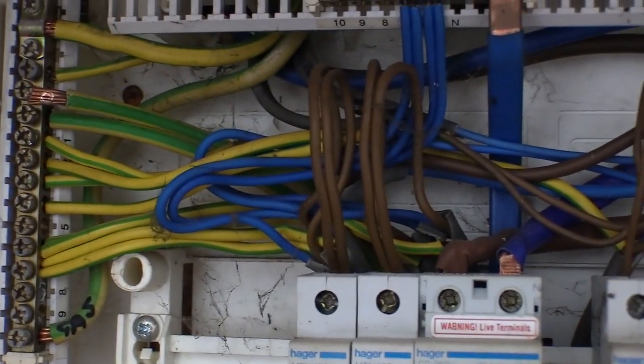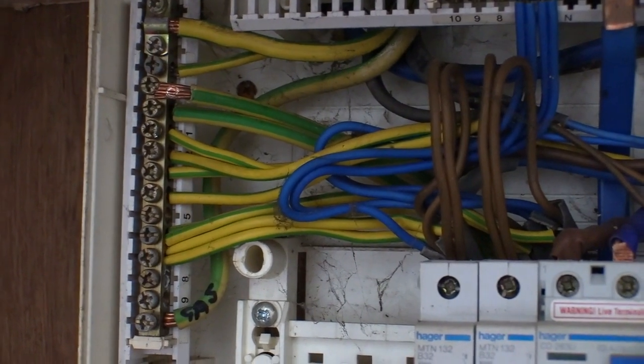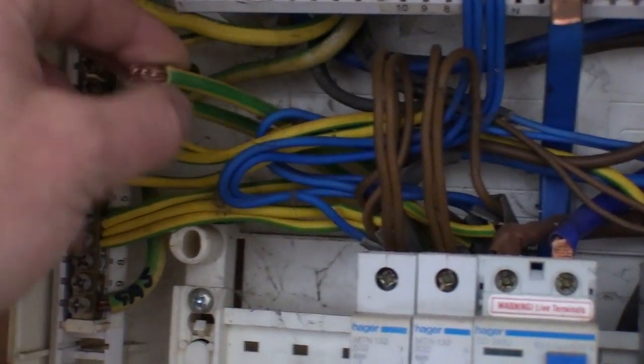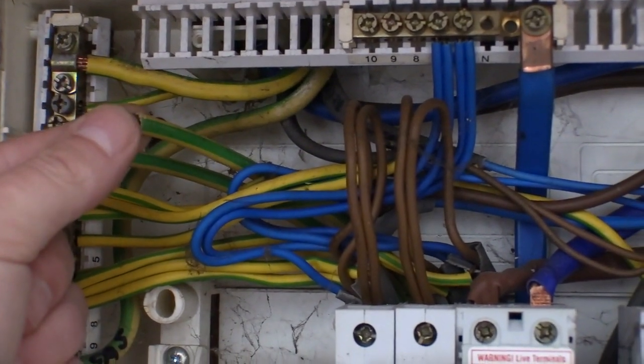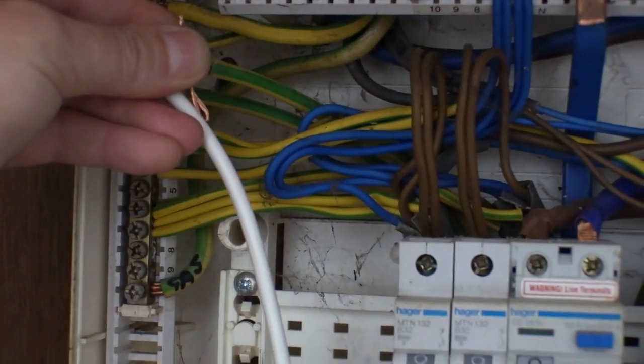So what I'm going to have to do is get what we call an R2 lead, which for me is just a long bit of wire, and I'm going to take this one out, start with this one, join it to my wire, and then run my wire, which is here. So I'm going to join my arbitrary bit of wire there and run that to the water stopcock, which I've done, and hopefully we get continuity between my R2 wire and the bonding clamp.